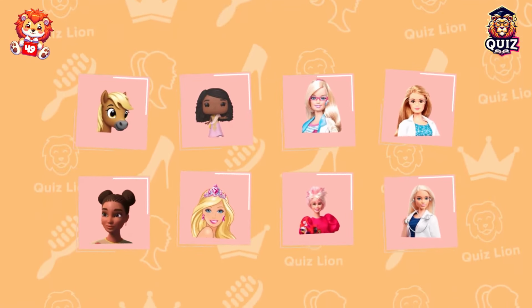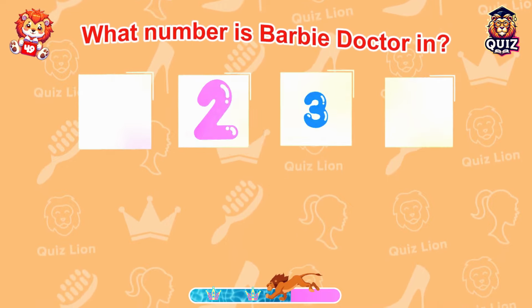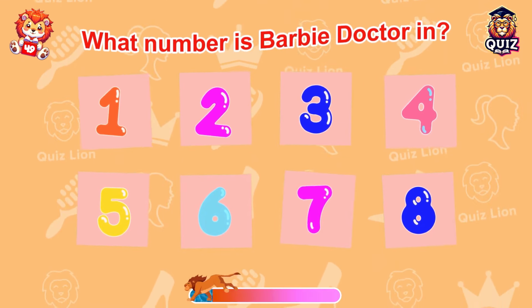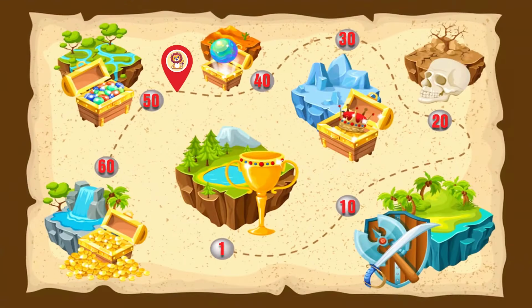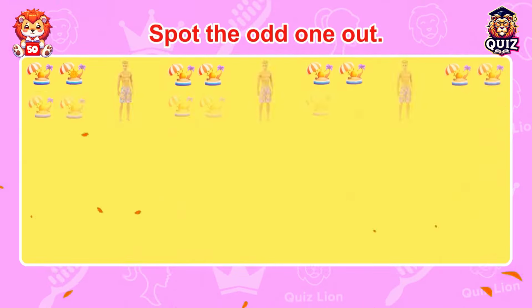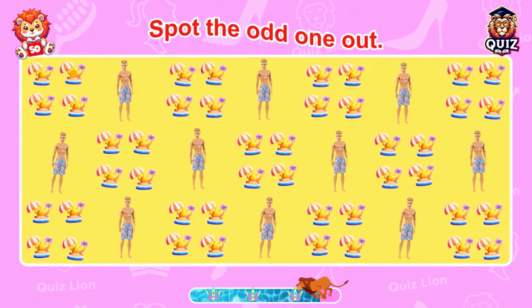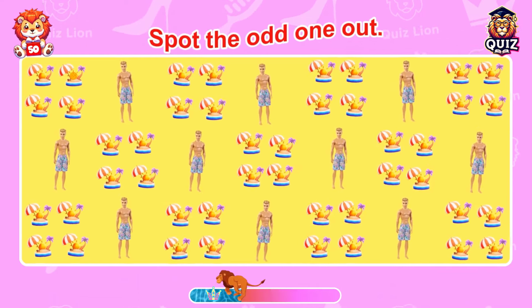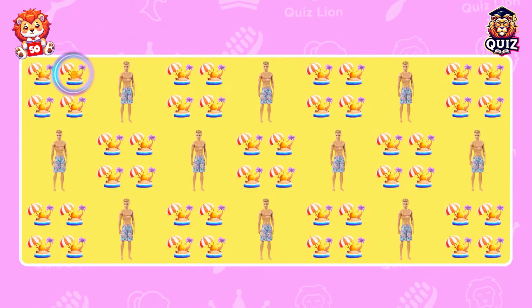Super difficult memory challenge. What number is Barbie Doctor in? Great! It's at number 8. Spot the odd one out. Wow, the sun is shaped like an orange.